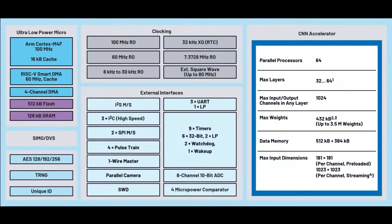So this is the description of the chip. On the left, it's a powerful chip, a Cortex M4 with an FPU running at 100 megahertz. It's got half a megabyte of flash, 120K of RAM. There's also a ton of RAM in the CNN accelerator. And that's because you can actually load the model and all of your data into RAM, so it loads instantaneously. You don't have to worry about caching it in flash or reading from external memory.